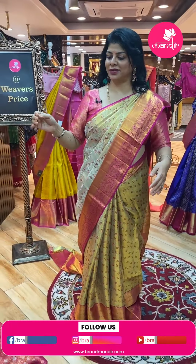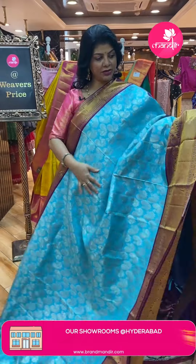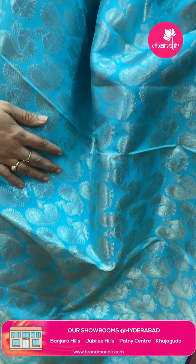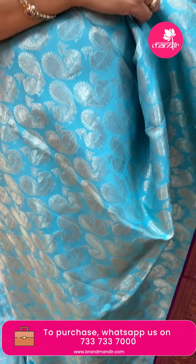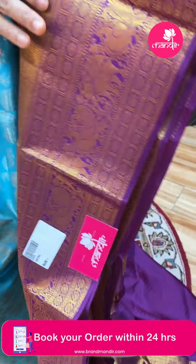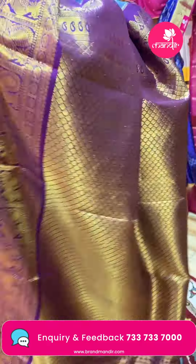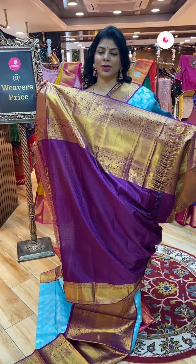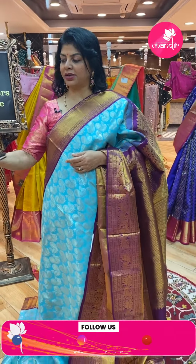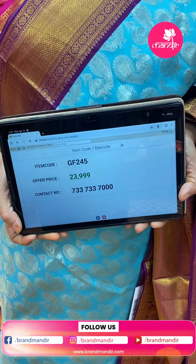28,799, GF242 is the code. Yes. Next saree, nice. Blue and purple, light blue and purple color. Very pretty. Peacock buttas. Blouse, border, peacocks in checks, florals and checks, diamonds, elephants and peacocks, florals. 10-inch border, diamond brocade pallu with floral vines, border contrast, purple color. Contrast blouse with border. To buy this saree, here is the pricing: 23,999, GF245 is the code.